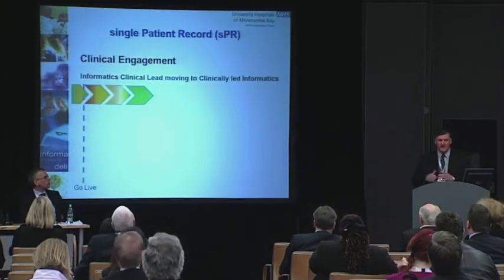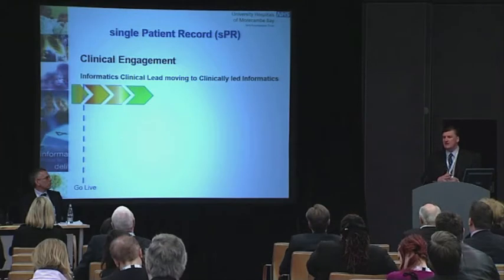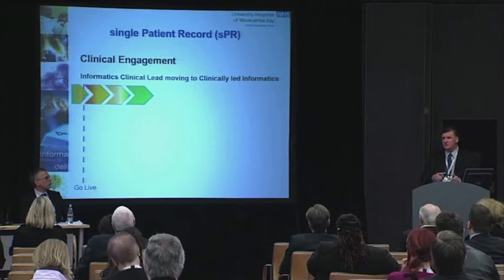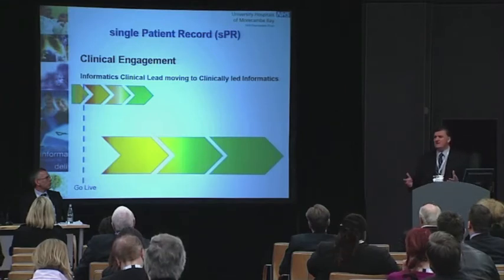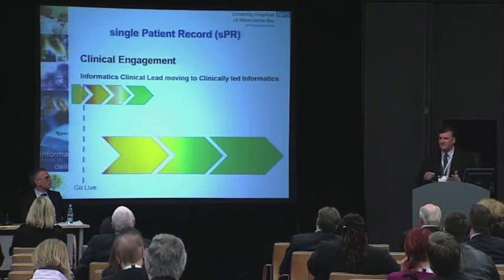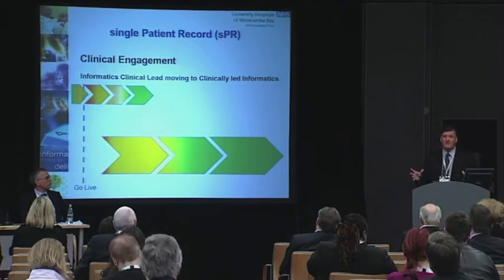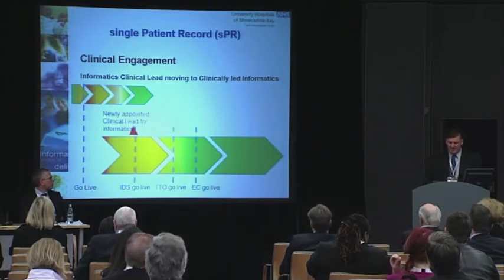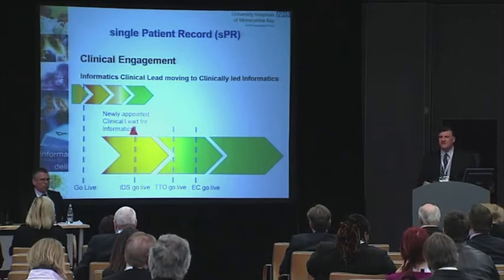In terms of a clinical engagement process, this for me is a fundamentally important component of change management in an organisation. It takes a bit of planning, and it takes an awful lot of energy, which can't be underestimated. We went live initially in June 2010, and at this stage it was pretty much an informatics-led process, heavily supported by exec directors and a small, enthusiastic bunch of consultants, but nevertheless pretty much informatics-led. I was appointed as clinical lead in April 2011.